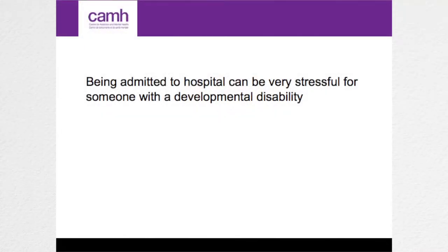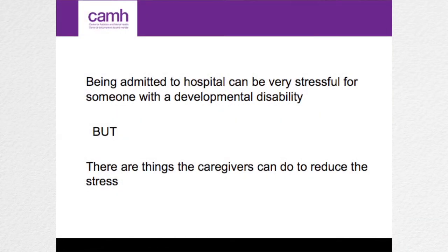Being admitted to hospital can be very stressful for someone with a developmental disability, particularly if the person cannot communicate verbally their needs, wants, fears or pain. But there are things the caregivers can do to prepare for admission and to minimize the stress of hospitalization.